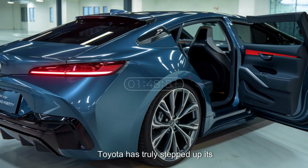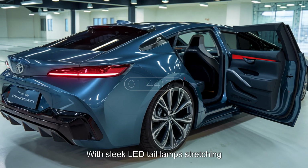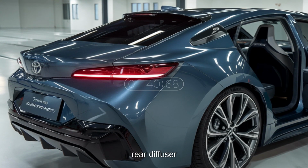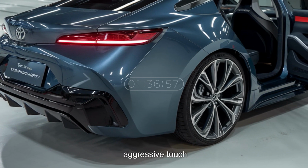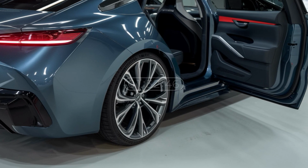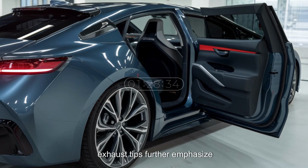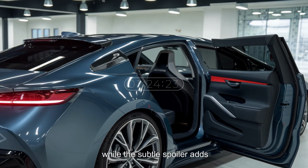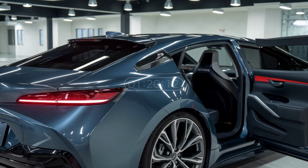At the rear, Toyota has truly stepped up its game. With sleek LED tail lamps stretching across the back and a sporty rear diffuser, the Corolla combines utility with a modern, aggressive touch. The sporty rear diffuser and dual exhaust tips further emphasize its athletic intent, while the subtle spoiler adds a touch of aerodynamic efficiency.